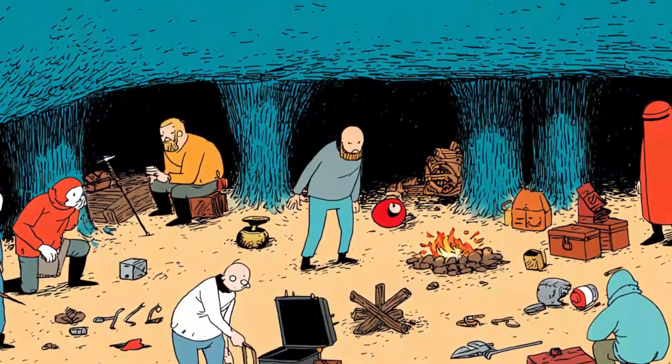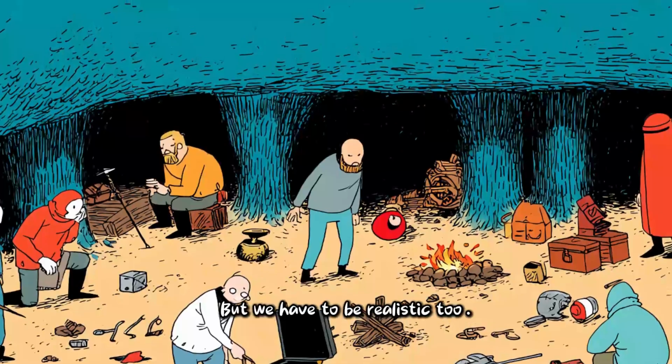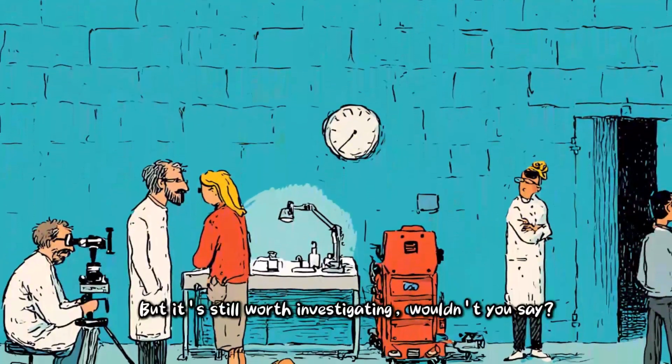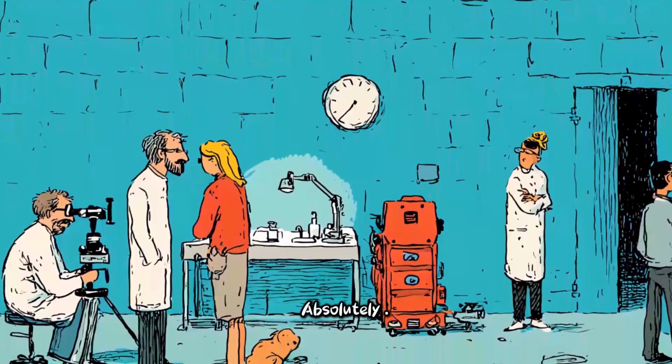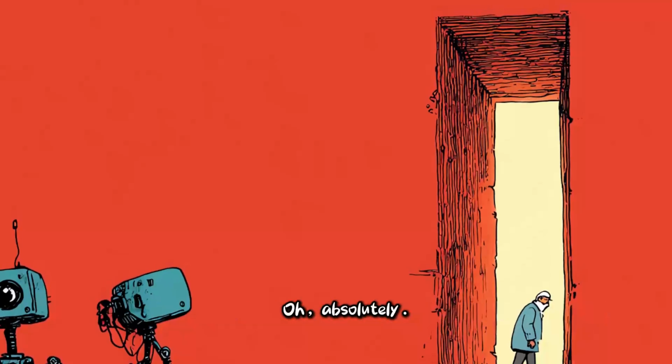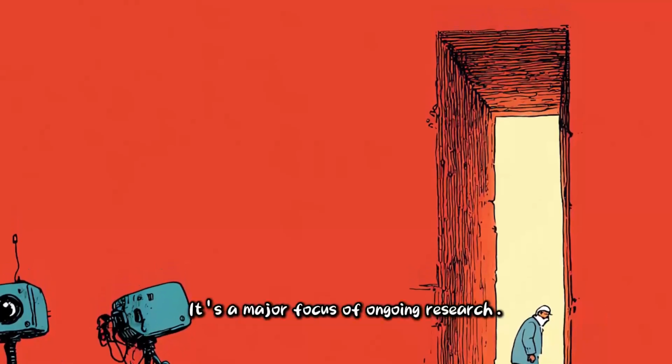Like treasure. It's possible. But we have to be realistic, too. Right, it could be nothing exciting. Exactly. But it's still worth investigating, wouldn't you say? Absolutely. So are researchers actively searching for these hidden chambers? Oh, absolutely. It's a major focus of ongoing research.